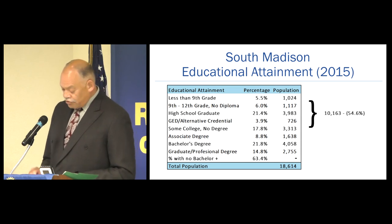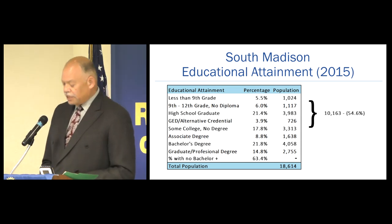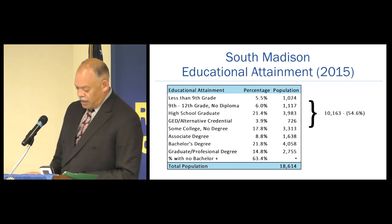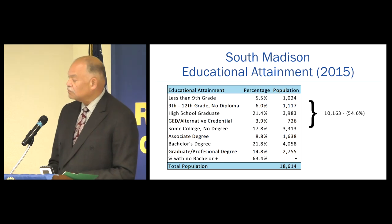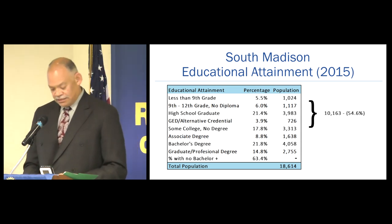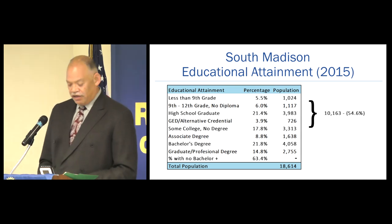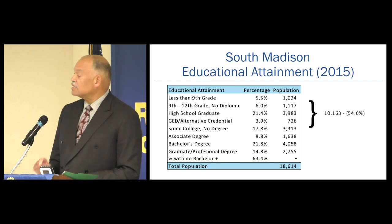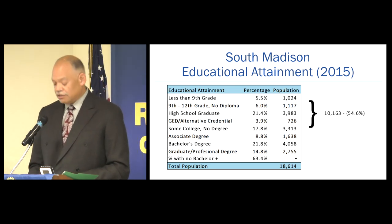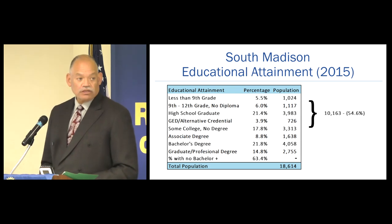When you visit our new campus, the Goodman South Campus, please take a look at our donor board and the pavers that have been placed at the entrance of the campus. It was our intent to honor and recognize all gifts, no matter what the amount was. This is the community's college, and having everyone recognized was very important to us.